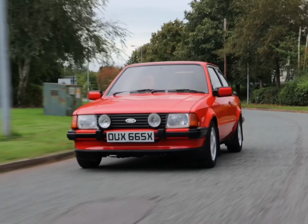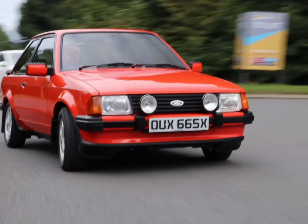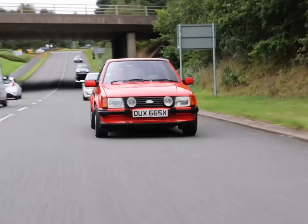1981 Escort XR3. This one's on carbs. It's only covered 31,000 miles. Unbelievably mint. MOT to next January. As good underneath as it is on top, and guided at £16,000 to £20,000.